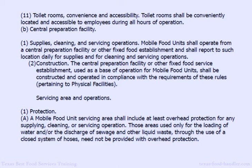And you have to talk them into saying that food's prepared there. Other food establishments shall report specification data for supplies and clean servicing operation. Construction: a central preparation facility or other food service establishment used as a base of operation for a mobile food unit shall be constructed and operated to provide requirements. Can't be one of these looking-loose things.